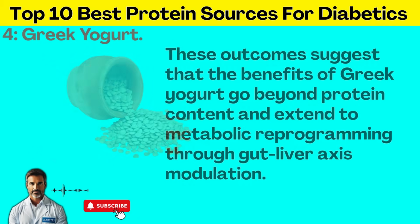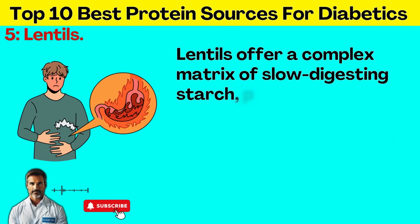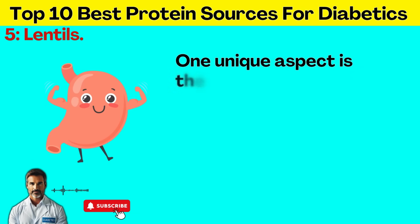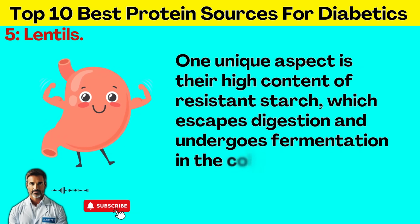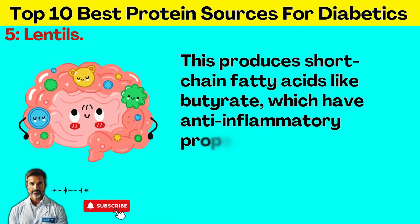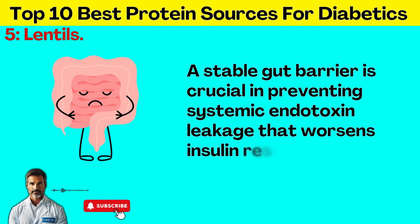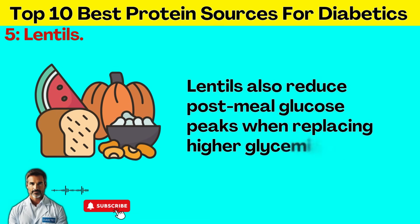5. Lentils. Lentils offer a complex matrix of slow-digesting starch, polyphenols, and amino acids that collectively support metabolic health in diabetics. One unique aspect is their high content of resistant starch, which escapes digestion and undergoes fermentation in the colon. This produces short-chain fatty acids like butyrate, which have anti-inflammatory properties and support gut integrity. A stable gut barrier is crucial in preventing systemic endotoxin leakage that worsens insulin resistance. Lentils also reduce post-meal glucose peaks when replacing higher glycemic foods.